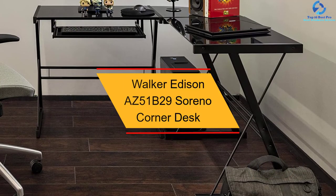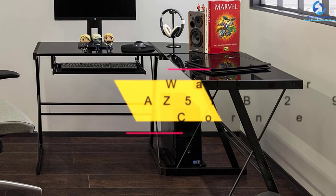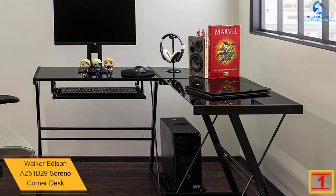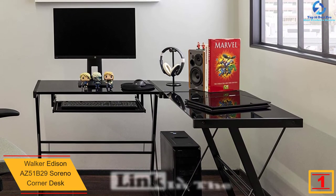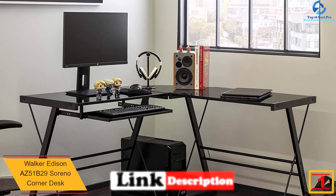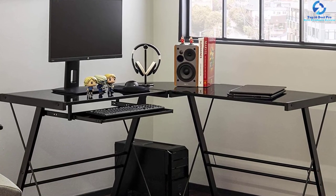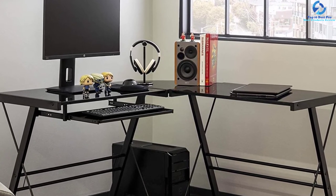And finally, at number 1, we have the Walker Edison AZ51B29 Soreno Corner Desk. The tabletop of this corner computer desk has a tempered glass construction, while the frame is steel, which is very sturdy and durable. The frame has a powder-coated finish, which gives it an attractive look. The edges are beveled to keep you safe from the tempered glass.